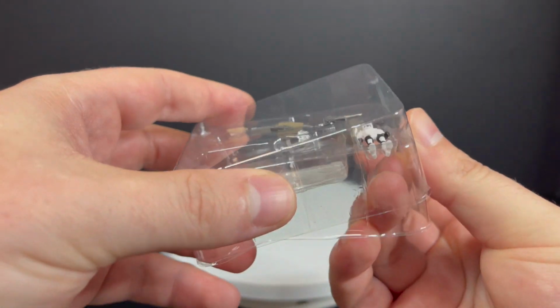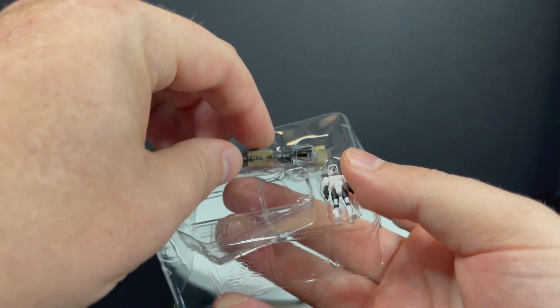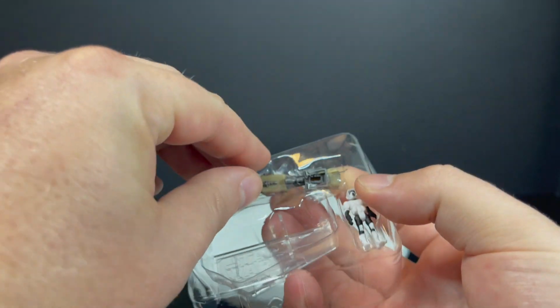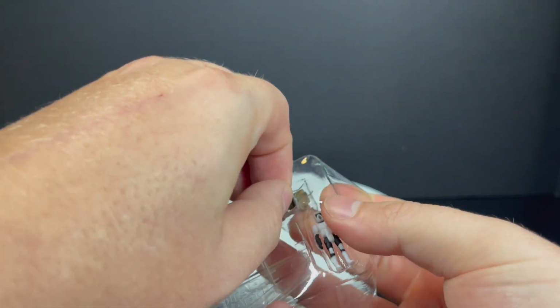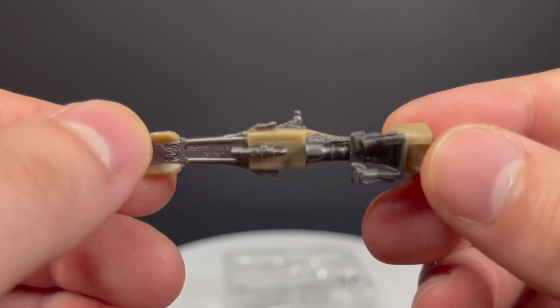So, I mean, if you wanted to keep them in a clamshell, you could do that too. A little easy storage, or a Ziploc baggie works too. They're small enough, right? I think that's part of the charm of these. If you don't have a lot of room for a collection, and you want to enjoy Star Wars, you can definitely do it. And here's a little mini speeder bike.